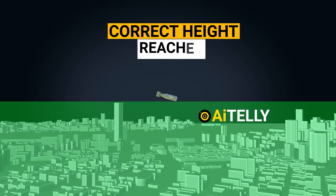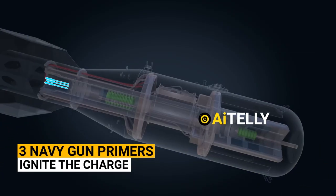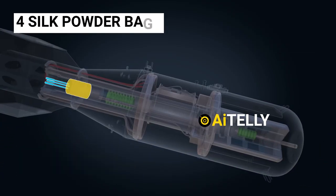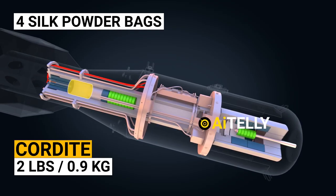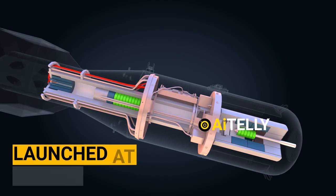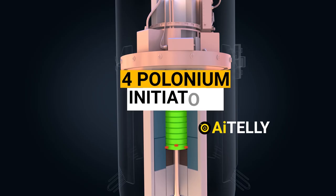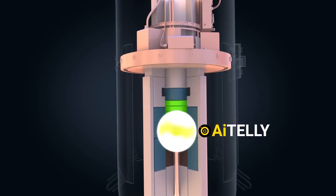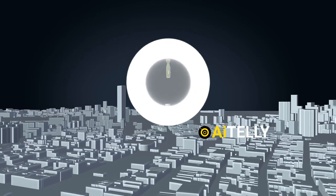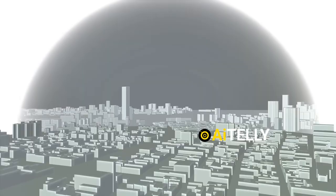Once the correct height is sensed, the firing switch activates. The 3 Navy gun primers ignite the charge consisting of 4 silk powder bags, each containing 2 pounds or 0.9 kilograms of cordite. The uranium projectile is launched at 300 meters per second. At this point, 4 polonium initiators placed on the tungsten carbide initiate nuclear fission reactions. In milliseconds, there will be an explosion damaging buildings and killing people by the thousands.